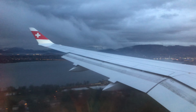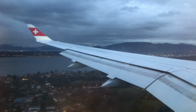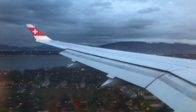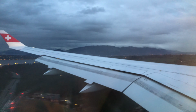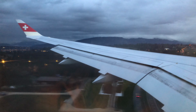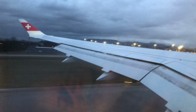So this is my first trip on board the latest Airbus, the Airbus A220-300, the latest Airbus model in the fleet. This one was actually released a couple of months after the Airbus A350. Anyway, we are about to touch down, so let's watch the operation of the spoilers on touchdown. We won't be able to see the reverse thrust operating from here, obviously, but we're just about to touch down in Geneva International Airport.